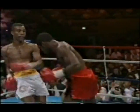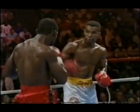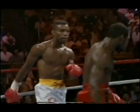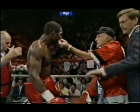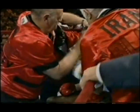Jab of Nunn gets through. Nunn digging to the body. Certainly Nunn had hoped that he could open up a cut on Barkley. It hasn't happened yet. And Iran Barkley had some surgery on the scar tissue that he had over his eyes. Hasn't bled since then against Roberto Duran. And maybe that problem is all taken care of. Eddie Aliano looking closely at those eyes.